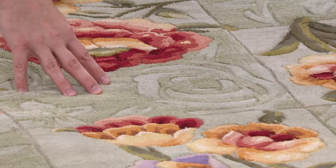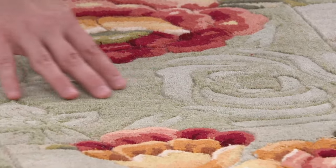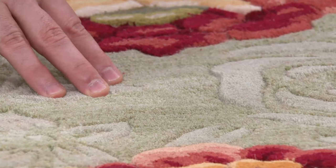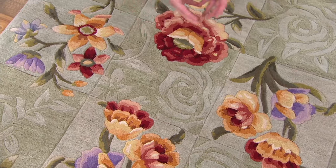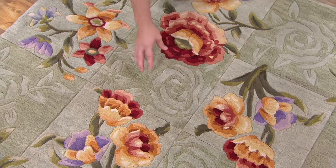This is really reminiscent of when rug making first started centuries and centuries ago, and people were using vegetable dyes and tea stains. From day to day, you weren't getting the exact same color as the day before. So when you tufted all that wool together and put it into a rug, you got those slight variations in color. But it just gives it a great technique.